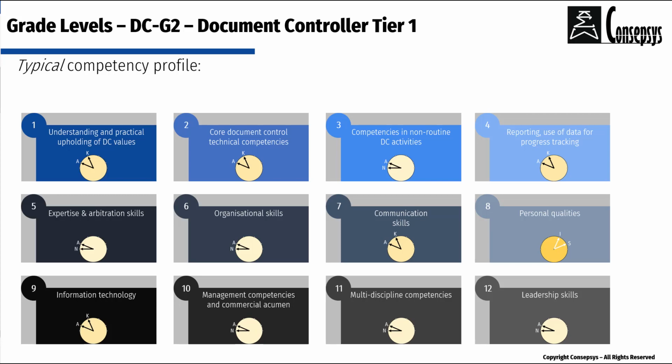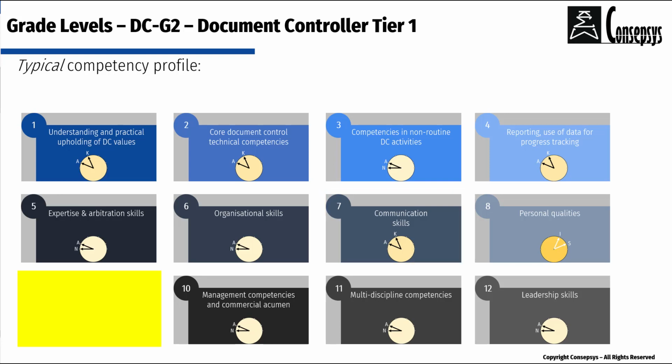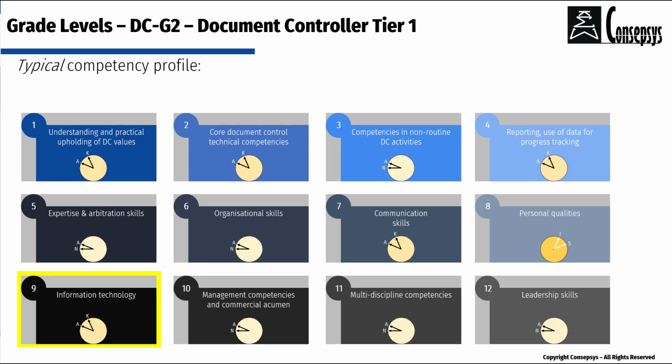In addition to the years on the job, this sort of profile has a bit more understanding of the values of document control. It has started developing core competencies, has already been involved to an extent in reporting and in communicating frequently with users. It is also a bit more comfortable with all the IT and electronic tools of the profession.